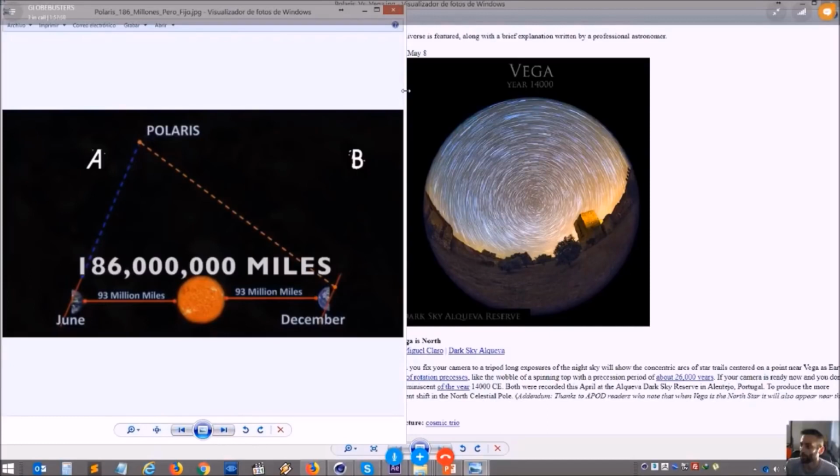Well, let me explain where parallax comes from. Parallax has to start with the model of the ball Earth going around the sun, right?